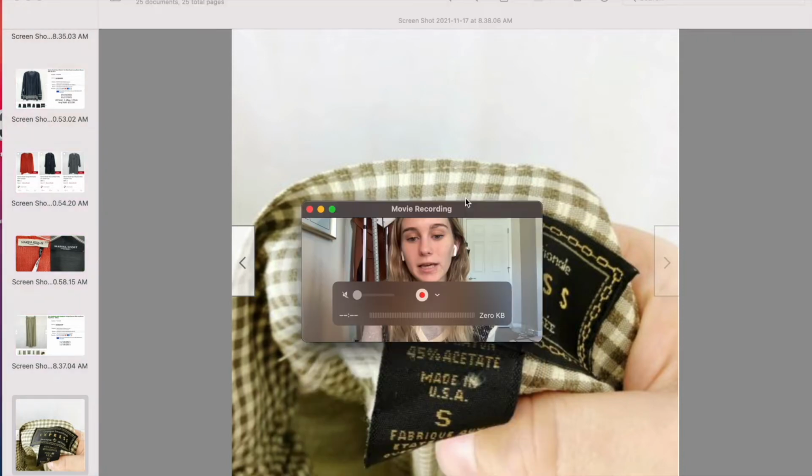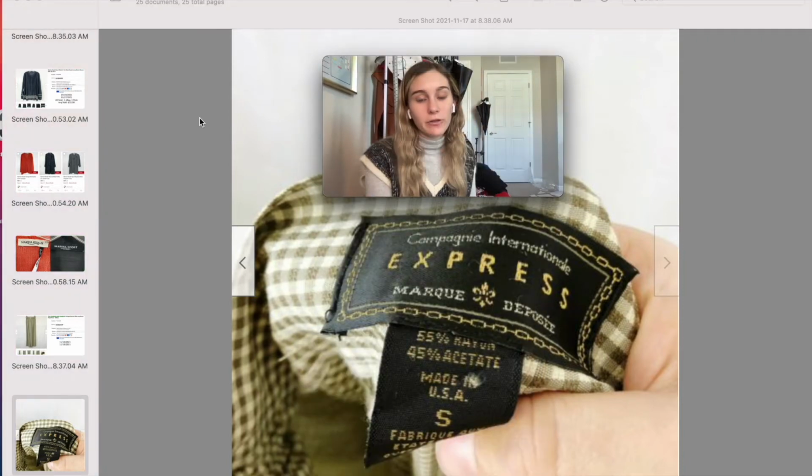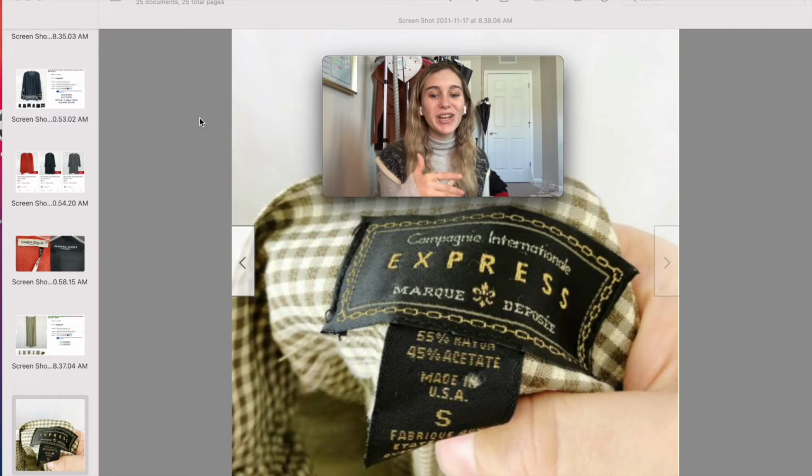And this is just the Express brand tag that those pants have. You can see it was super vintage. Overall, is it a desirable piece? No, but you make it desirable by your keywords and your marketing of it.